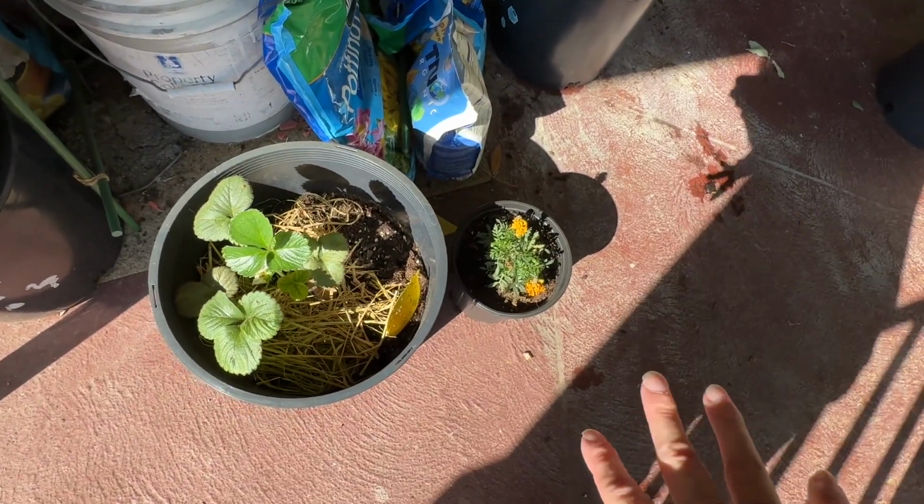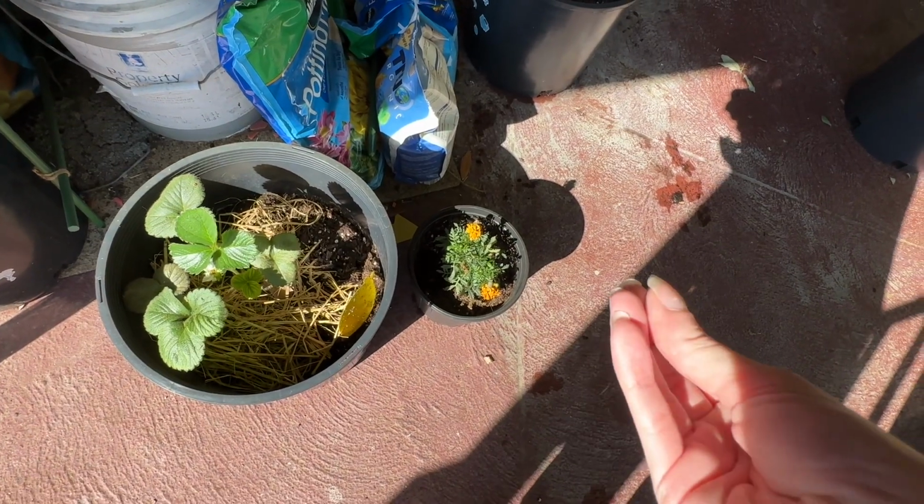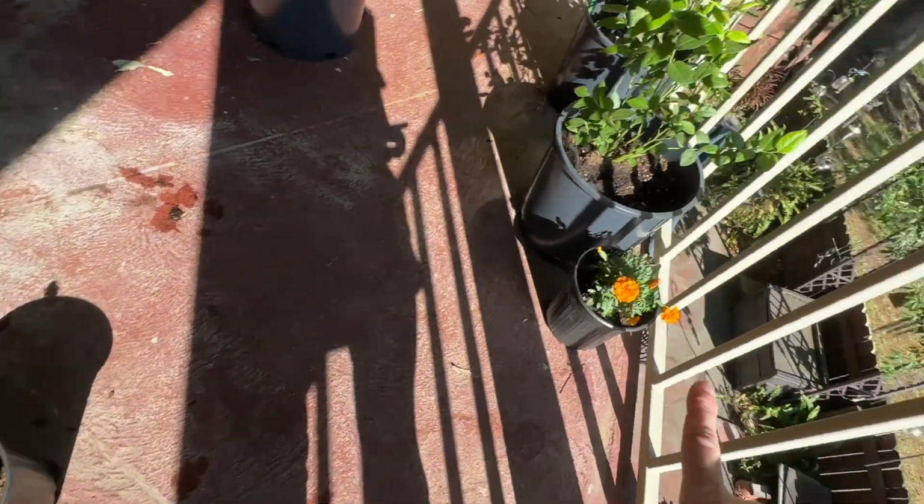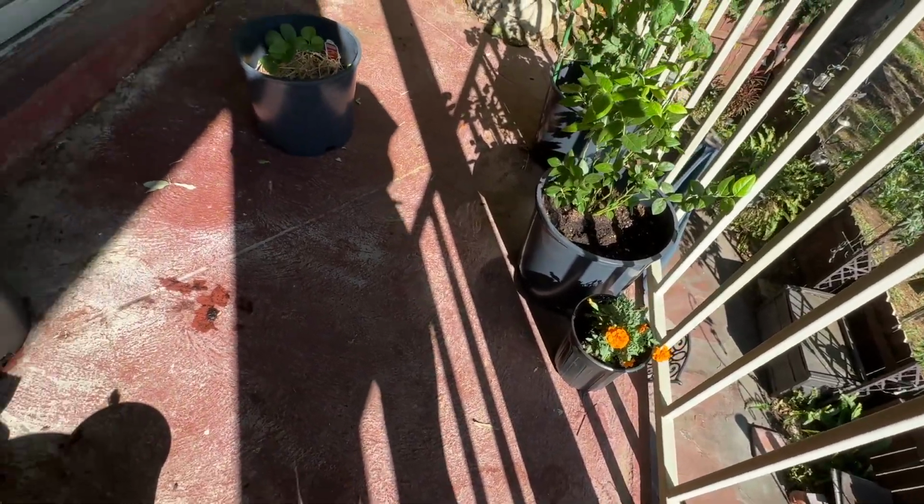Marigold, I promise it's not dying. They just like shed flowers, grow new ones, shed flowers, grow new ones. So it's kind of in its pitiful state right now, but it's very similar to this one right here. I'll explain the sunlight real quick.